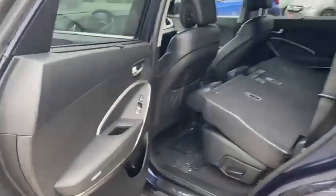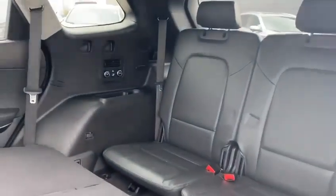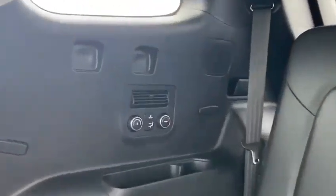Now the XL means that it's going to have third row capabilities. The second row has heated seats, and you'll see that there's lots of space for all of your passengers in the Hyundai Santa Fe XL.